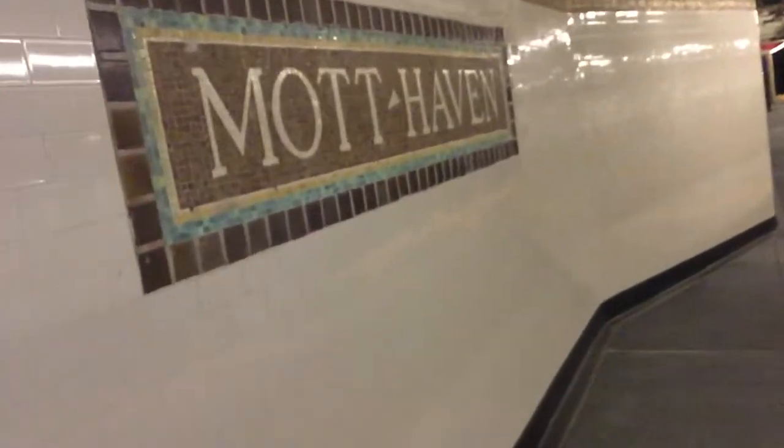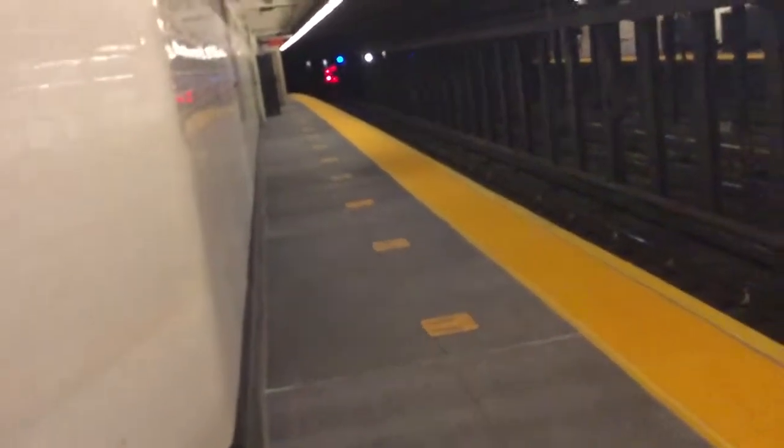As you can see, new station platform color gray, painted walls. But I don't understand why they put Mott Haven. I don't understand. Why can't you just put Grand Concourse instead?